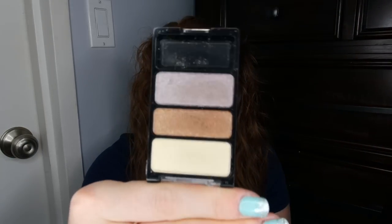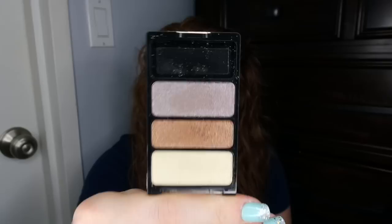Like, what was I thinking? These all have sparkly glitter in them, which is not my jam. So I've never really worn it and I'm not going to wear it, so it's gotta go. I also have a few from Ipsy bags that I am officially getting rid of.